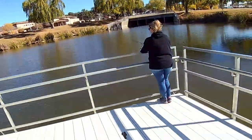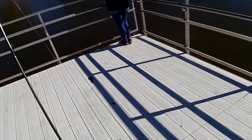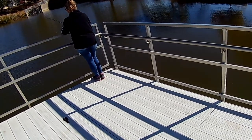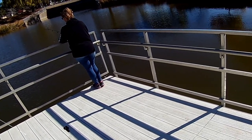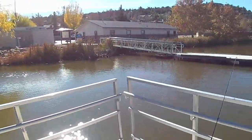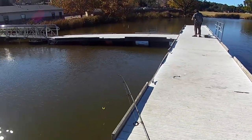I've been told there's some decent bass in here. There's supposed to be rainbow trout they stocked, and Gila trout. It's like a brownish trout. And I just saw them catch a nice sized bluegill. So if we catch a bluegill, we might put him out for bait. Stephanie's using a jig head grub with a curly tail. And I'm gonna try to see maybe along the wall here, up this way, if there's any bass.